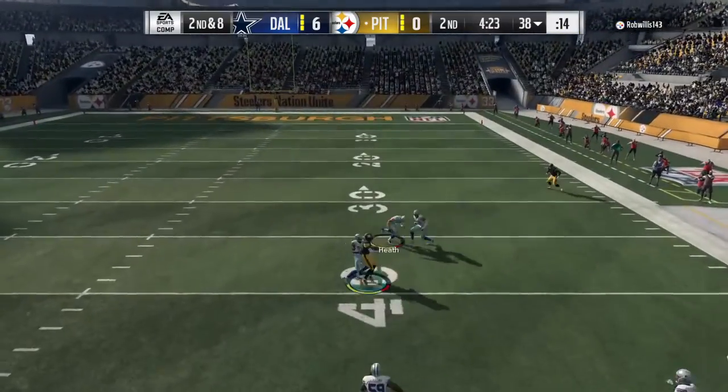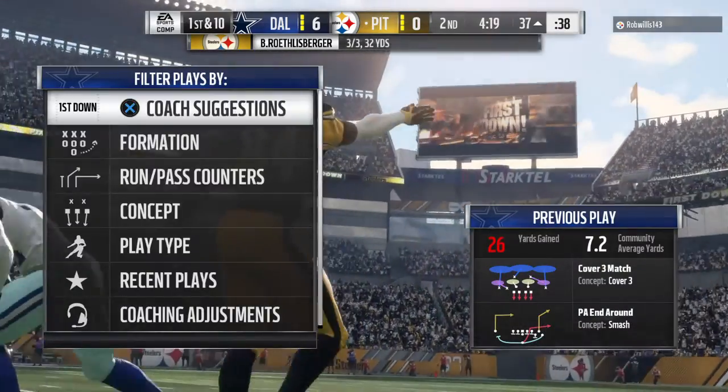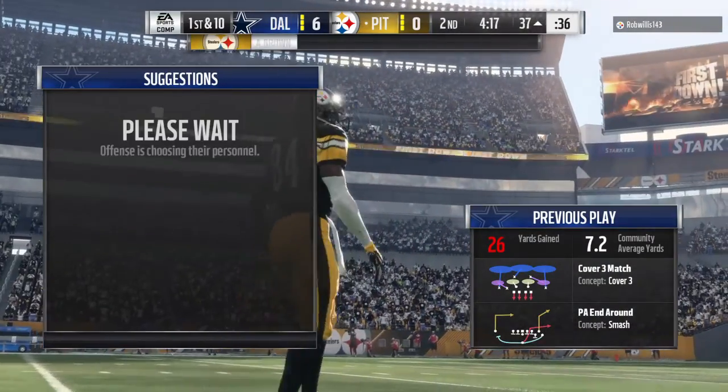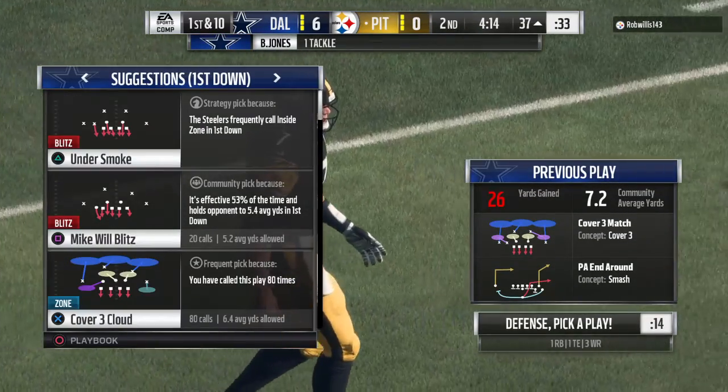Escaping the pressure right. This is caught by Antonio Brown. And he's taken down, but not before he gets this into enemy territory across the 40. A good pickup there, 26 yards.